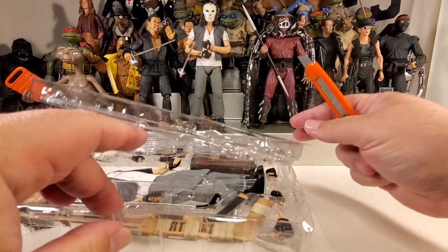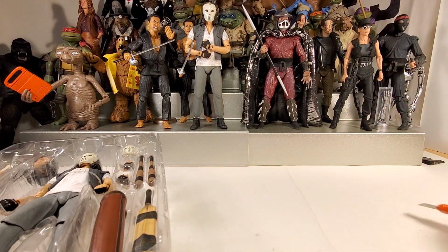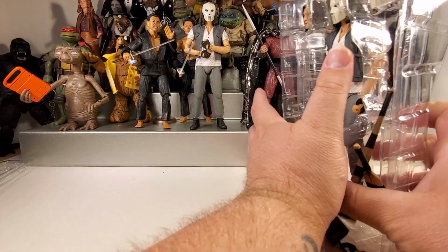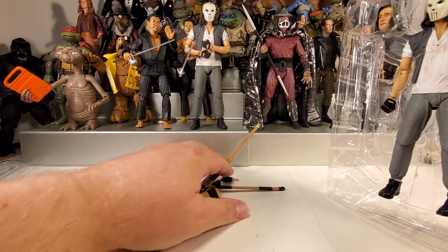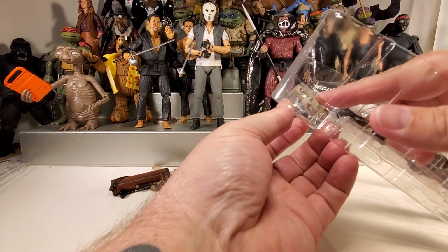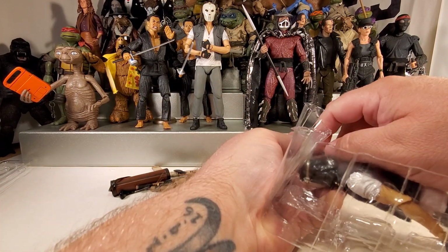A giant L-shaped freaking tray instead of the multiple little ones. Drop all of these accessories out all over the table. Put them over there in a pile. And get this one out. This one's super cool. Get the head out.